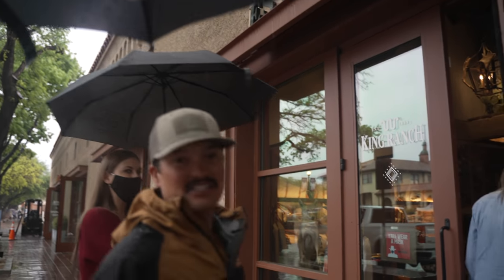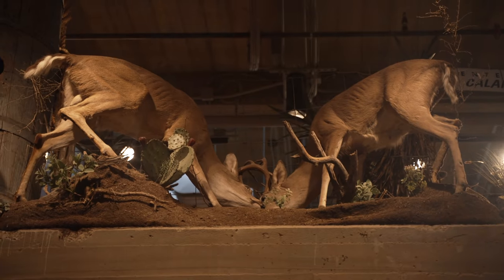King Ranch store. A lot of you guys know this as the interior of a nice truck, but it's a lot more than that. We're at King Ranch, and the actual ranch has 825,000 acres. Can you imagine mowing that, the maintenance fee? I got an acre, and I'm like, ooh.